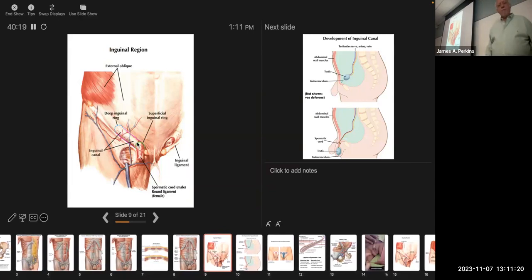Okay, I'm going to spend a fair amount of time today talking about something called the inguinal region, the inguinal canal, because it's an important region of the body medically, because it's a common site for hernias, what are called inguinal hernias. But it's also kind of a difficult area to understand because there's some really strange anatomic relations and some strange things happening here.